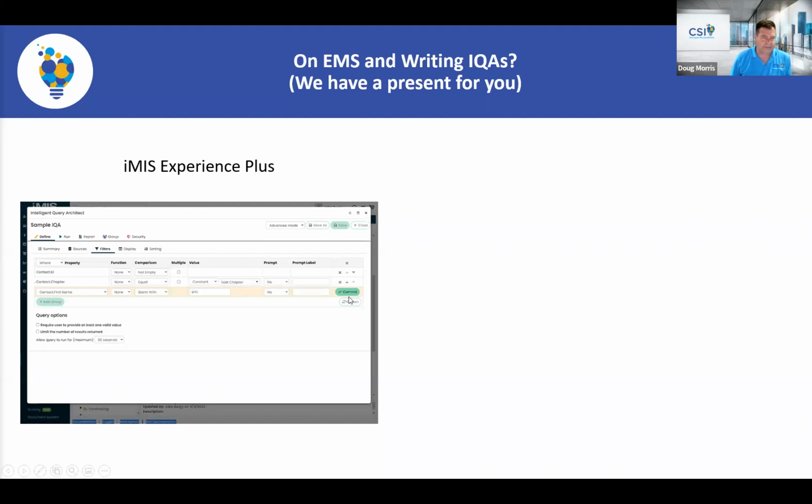There's some really cool ability to edit SQL. If you're adding SQL to your display, you can edit in line. That might be broken right now, depending what version of iMIS you're on, and so we're fixing that as well. It really makes it kind of fun to write IQAs, dare I say.